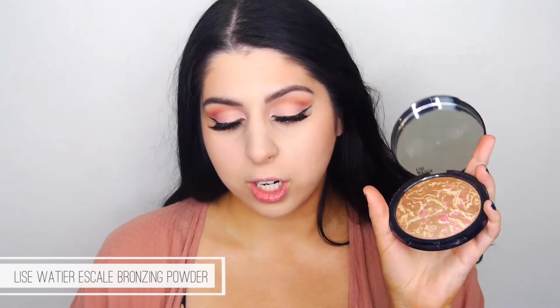I decided to grab more of a shimmery bronzer over top. This is from Lise Watier. They re-promote this every year. It is limited edition. It's a marbled baked bronzer. It is one of my absolute favorites. I'm still a little pale on my face, just a little bit, but it's all good.